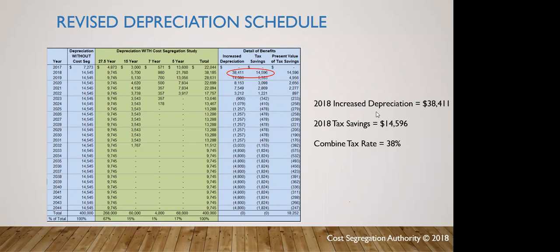What we're saying is, let's take that $400,000, this green section here, and break that up into 5, 7, and 15-year assets. So in this example, of the $400,000 asset, we found $68,000 worth of 5-year assets, $4,000 worth of 7-year assets, and $60,000 worth of 15-year assets. And you can see that the 5-year assets get depreciated over 5 years, your 7-year assets over 7, and your 15 the same.